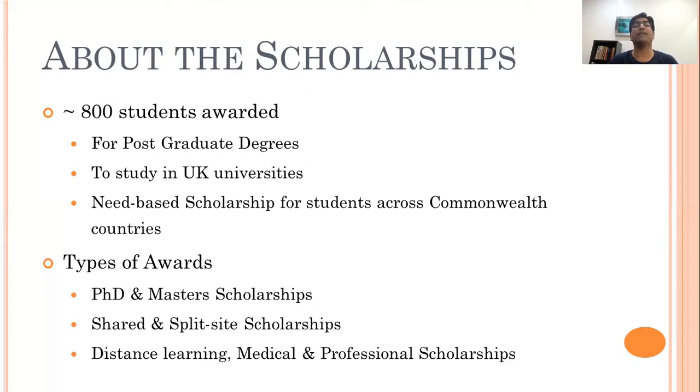And lastly, there are many scholarships available for different kinds of backgrounds. Thus, for candidates looking to study distance programs and candidates who are professionals with 4 to 5 plus years of work experience, and specifically women-based scholarships that are available under the Commonwealth Scholarship banner.